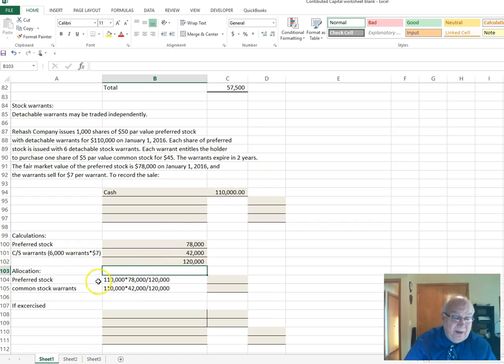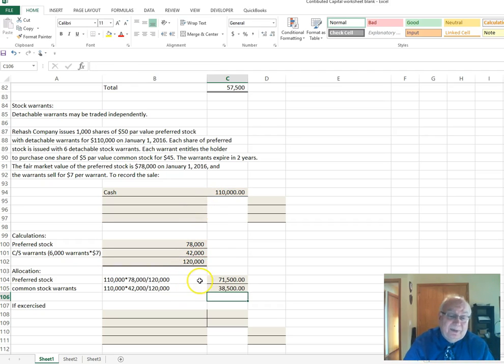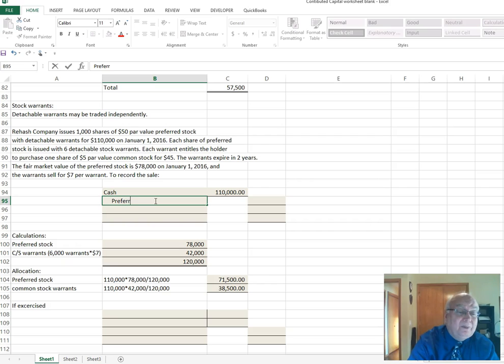Okay, and that's what we have here then. The amount that's allocated, this is the allocation. The amount that's going to be allocated to the preferred stock will be the 110,000 times the 78,000 divided by the 120,000, or $71,500. And the amount that will go to the common stock warrants is 110,000 times 42,000 divided by 120,000. Now, it's tempting just to subtract them, I know, but by calculating it, you can see, does this equal 110,000? And yes, it does. So it's kind of a check. It's dangerous to subtract because if you have an error in the first part, it's going to show up.